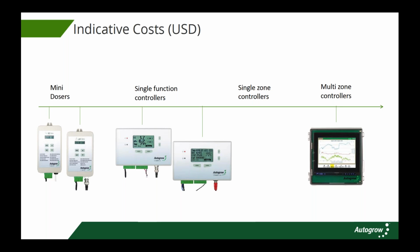But if you are interested in getting some of those higher level features, like the data logging and the scheduling, which are more advanced features, then you move up to the next level with the single function type controllers, the IntelliDose and IntelliClimate. These devices will let you do both the EC and the pH correction, or all of the climate controls, and they'll data log for you, and you can get remote access. They're really fantastic controllers to do all the aspects of the growing environment that you're trying to control.